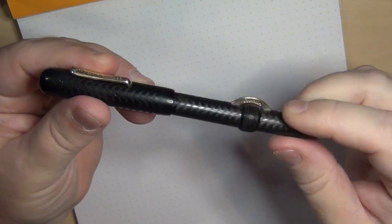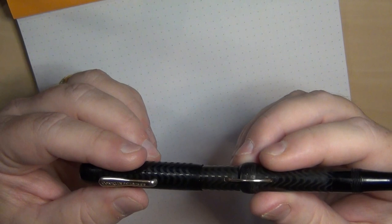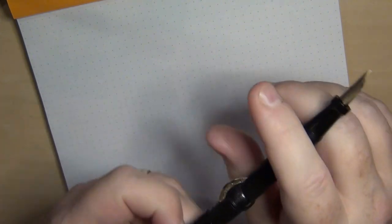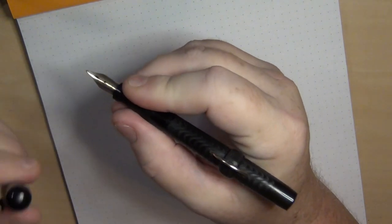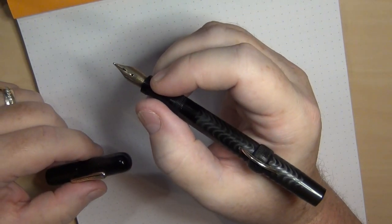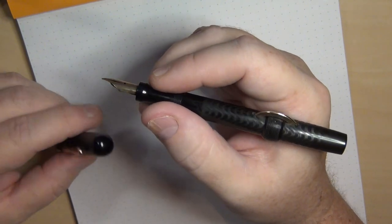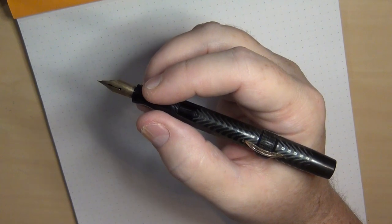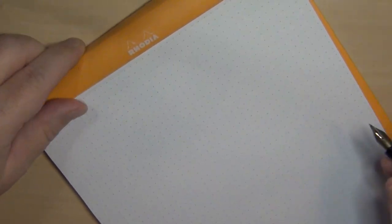So let's go ahead and take that off. And do you want to post it? Yeah, probably so, because you know it's not too terribly long. It's borderline on that length. You take that off. Yeah, you can probably write with it. It's probably just barely long enough for me. So let's go ahead and try it without posting that pen. But let's take a look at this flexible nib on this old Conklin.